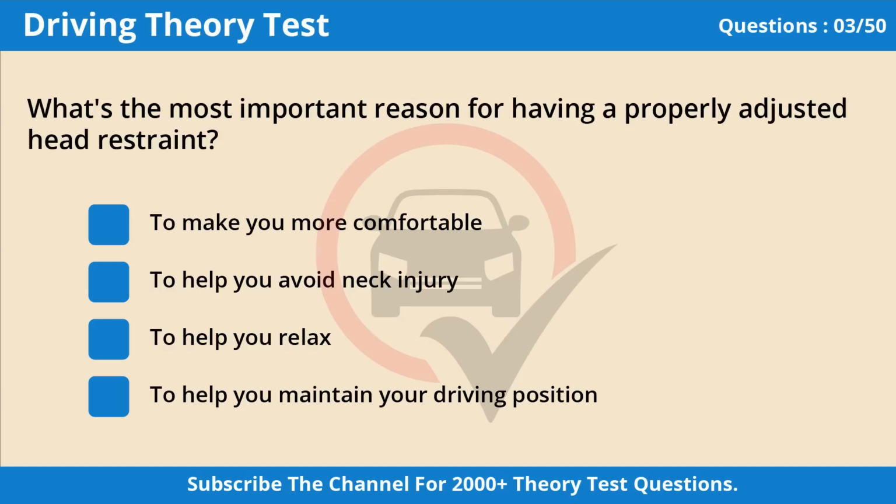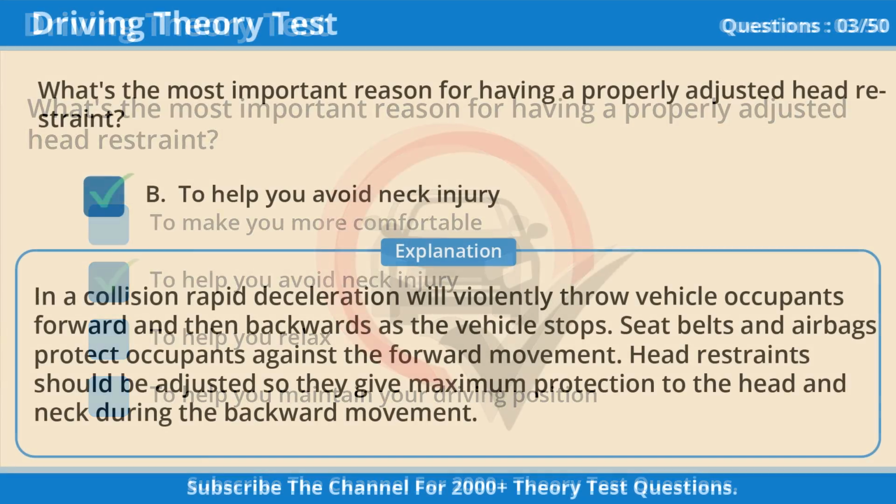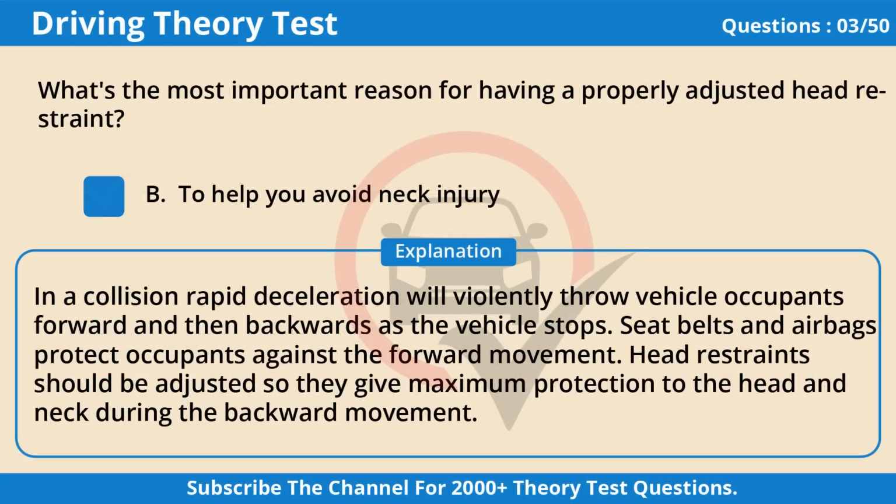Question 3. What's the most important reason for having a properly adjusted head restraint? B. To help you avoid neck injury. In a collision, rapid deceleration will violently throw vehicle occupants forward and then backwards as the vehicle stops. Seat belts and airbags protect occupants against the forward movement. Head restraints should be adjusted so they give maximum protection to the head and neck during the backward movement.